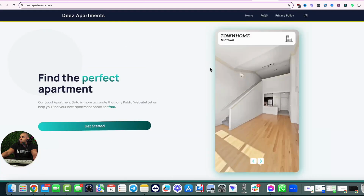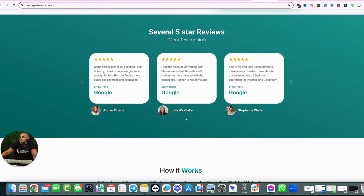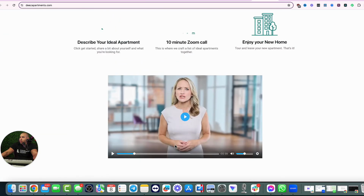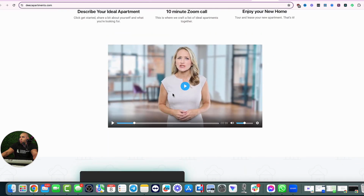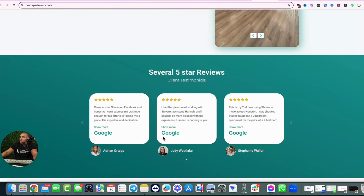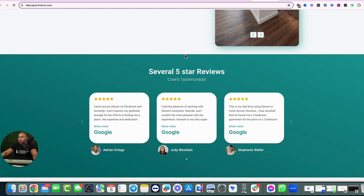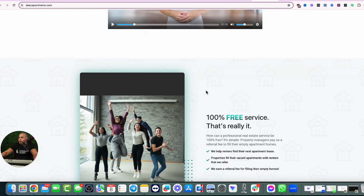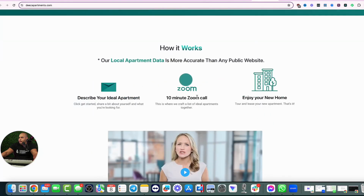And what else can you do? I would swap these two sections here. This is fine, but on this section, move the reviews below this. How it works, this whole section here with the video, needs to be higher up. So put this video section, swap it with the reviews. You know what I'm saying? Boom, like that. Okay. Because people don't scroll down. Actually, more people stay above on the website. Okay, so that's about it.